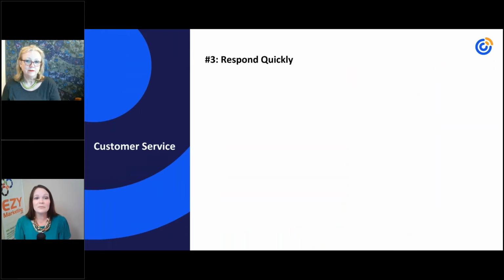So moving on to tip number 3, and that is to respond quickly. It's not enough just to respond, you have to be prompt about it. When customers reach out on social media, they expect a timely response. At a bare minimum, 24 hours, but ideally more like 15 minutes. And I can see you out there in internet land. I know what you're thinking. You have a business to run. How are you going to be checking Facebook every 5 minutes? The good news is that you don't have to.